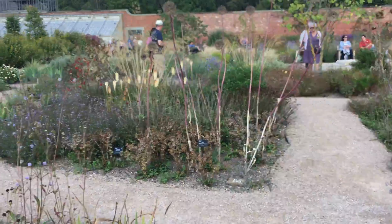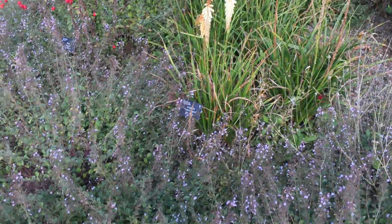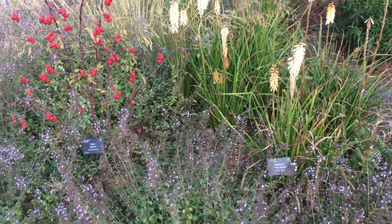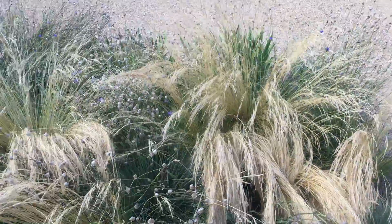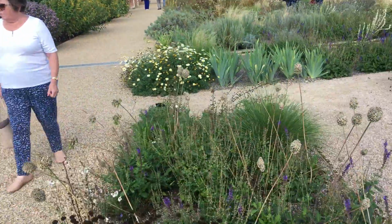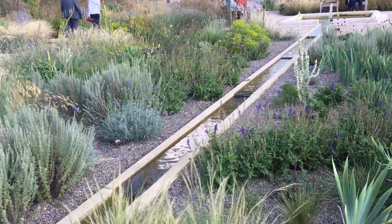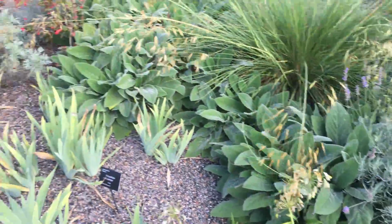Look at those Kniphofia red hot pokers, absolutely stunning. Eryngium's finished. Kniphofia, Toffee Nosed, it's lovely that. Rosa glauca again. And again, this lovely, lovely grass. Again, these lovely blue iris. So even once they've flowered, that foliage is just such a lovely structural plant. Some agapanthus there, blue flowers.